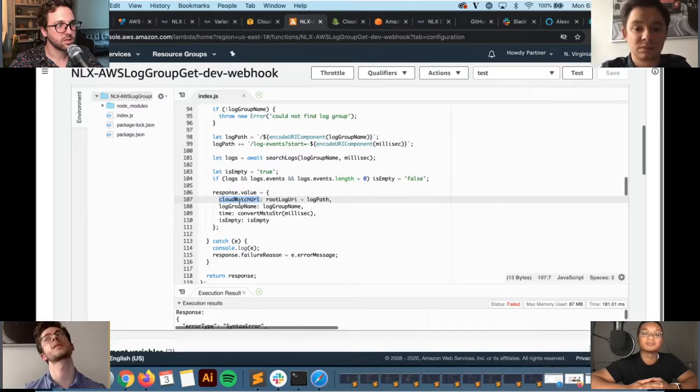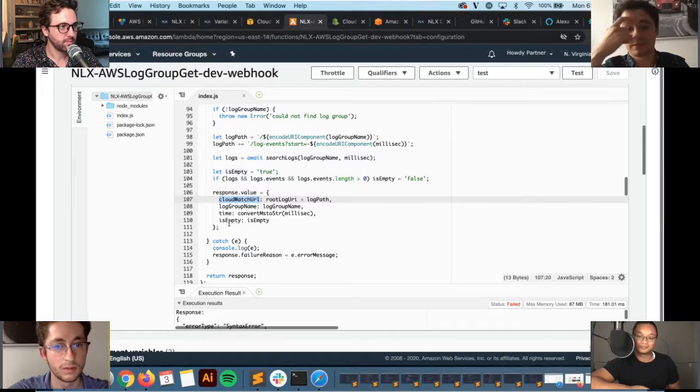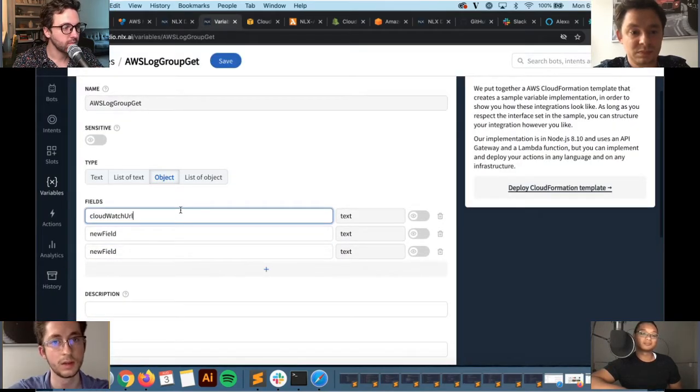This is important because, if I say, hey, give me the log groups for this, and there are no logs in that time frame, well, it should just tell me, hey, there are no logs, and not send me a link, and then I would have to go and click just to find out that there's nothing. So I'm just going to copy paste these key names into NLX Studio.